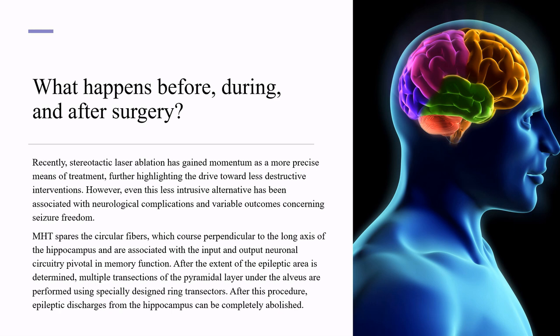MHT spares the circular fibers, which course perpendicular to the long axis of the hippocampus and are associated with the input and output neuronal circuitry pivotal in memory function. After the extent of the epileptic area is determined, multiple transections of the pyramidal layer under the alveus are performed using specially designed ring transectors. After this procedure, epileptic discharges from the hippocampus can be completely abolished.